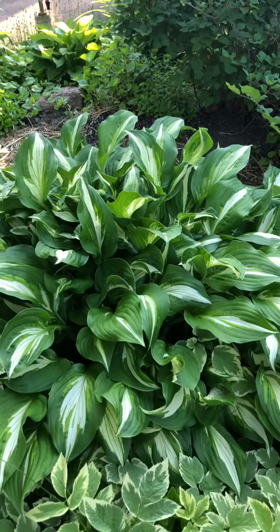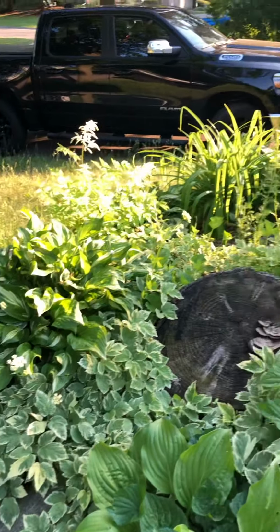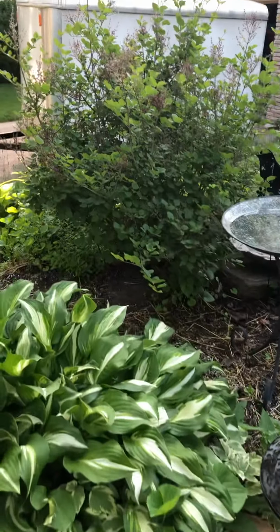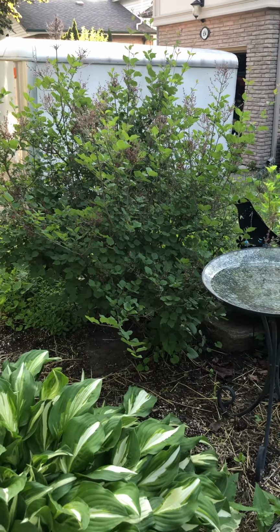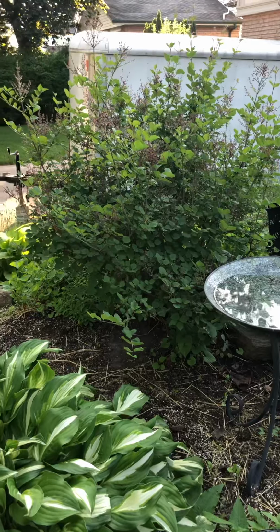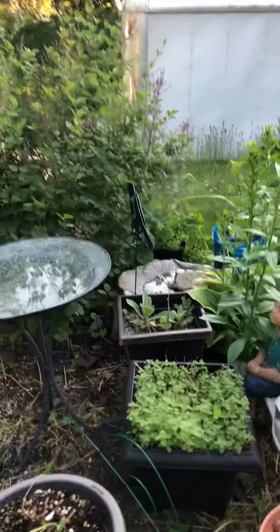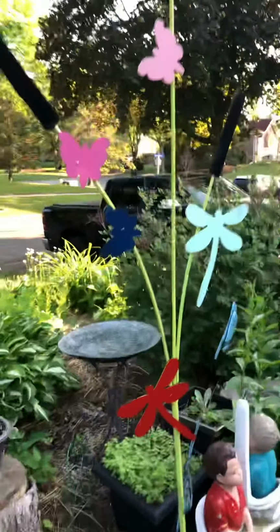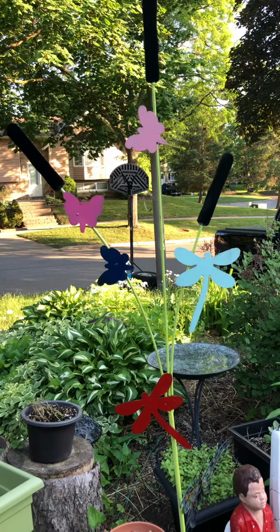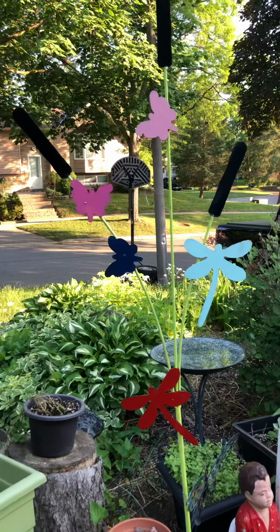A lot of the stuff in this garden was also found on the side of the road. Even that lilac was taken from somebody's garden. They were moving, and I asked if I could have it, and they said yes. This beautiful iron garden art was created by my mom's neighbor and gifted to me. I love it.